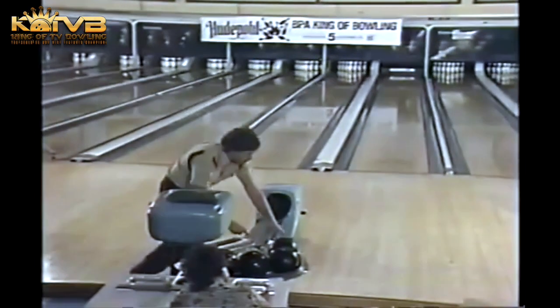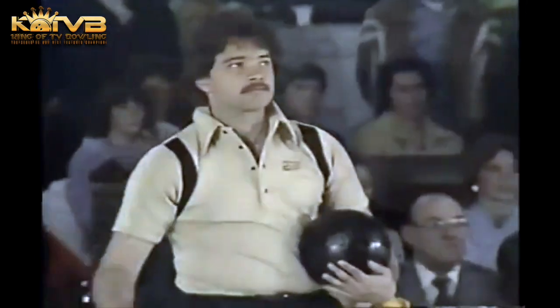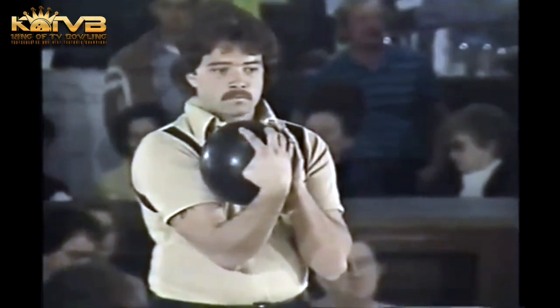Shooting cross lane for the 10 pin. As you notice there, he did switch to a harder shell ball. Probably one of the hardest shell balls made today, Fred, for no hook. He wants to go right at the pin.